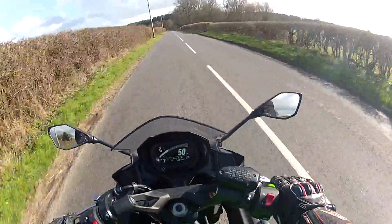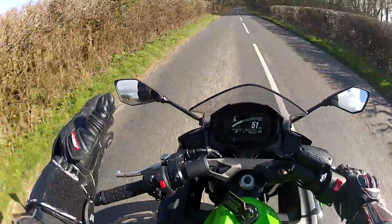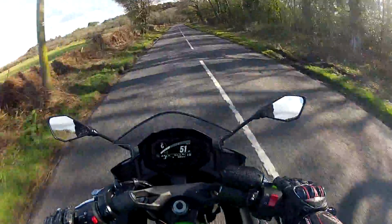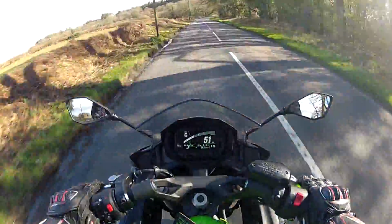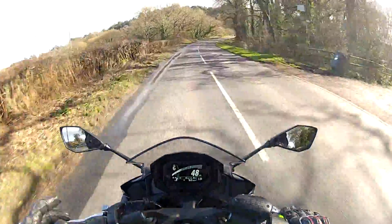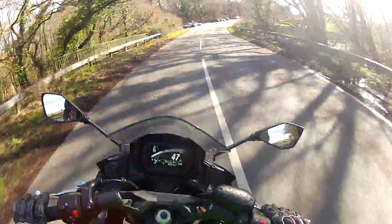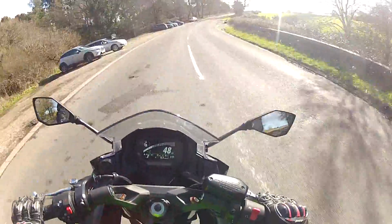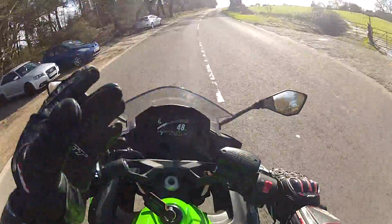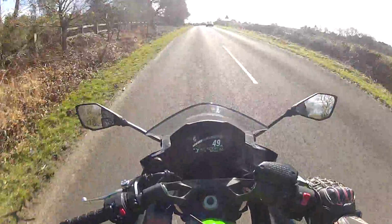So the mirrors, you can see a little bit of your elbows in half of them, but they're very clear. There's no vibrations there at all, and I've still got a good view of the road behind me, so that's nice. As I said, the star of the show for this year is the all-new TFT, which is super clear. I can't tell you how easy that is and how nice that is to look at with all that information there. Absolutely lovely.